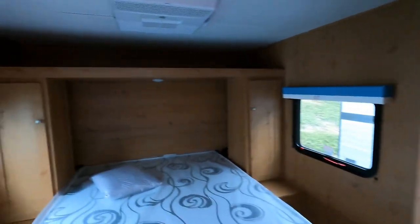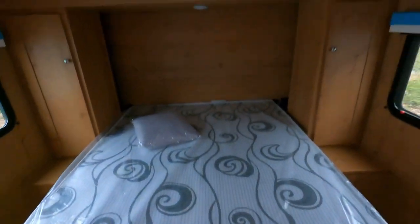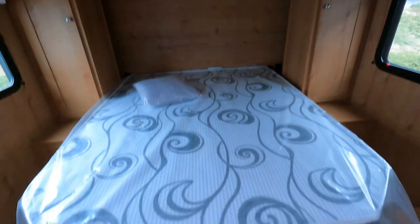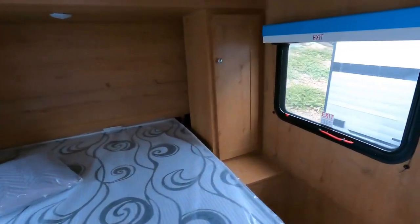It's a very unique interior. If you love the retro style, you may love it if that suits your style. And it's a queen bed with some nightstands and storage on the side. A little bit of extra storage above if you want to stick some Tupperwares with a bunch of things in there.